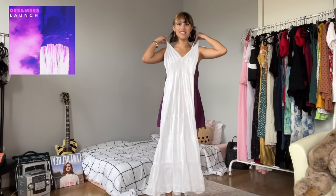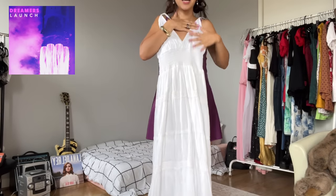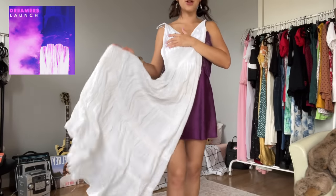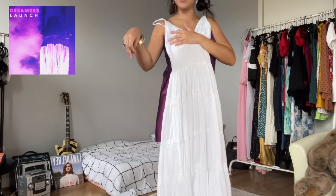dad's. And we do want to add some texture since this album cover has all the smoke and the flames from the rocket ship. So I'm thinking that we do some layering to cover the tatas and give some of that interesting texture to the outfit. Okay, I'm thinking of putting this under because it matches the neckline of this lingerie slip and it's very flowy and poofy, kind of like the smoke in the flames in the rocket ship.